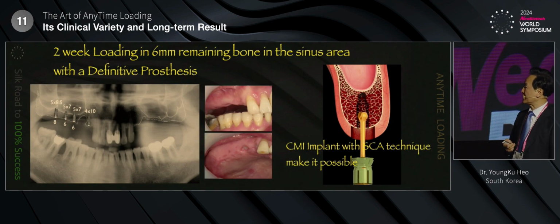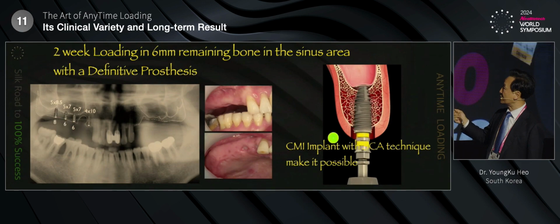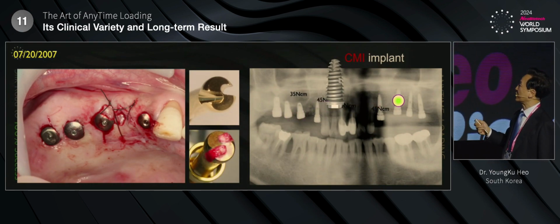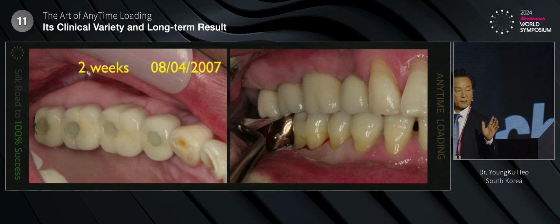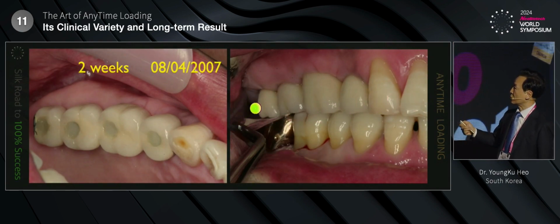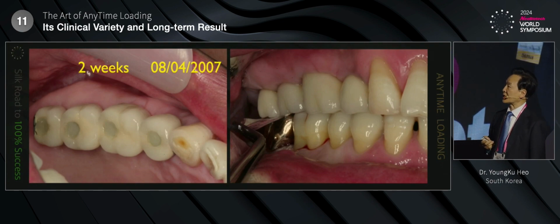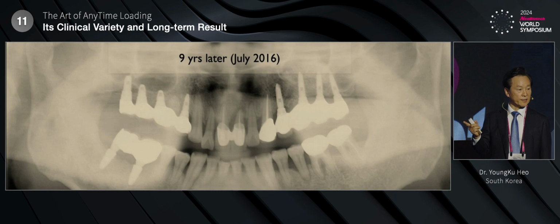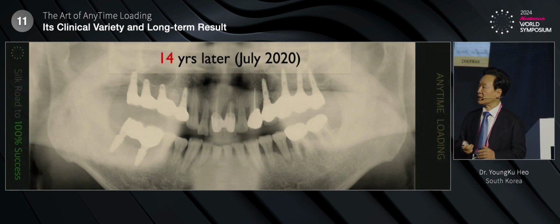I'm also using the CMI implant and SCA technique. As you see here, we get the fixation in the inferior cortical wall of the sinus. We get 35, 45, 40, 45 newton centimeters. So we make the impression in 1 week and deliver the final restoration in 2 weeks, as you see there, and we do full occlusion, okay? Perfect, because of the final restoration in 2 weeks. It was 2007. The other side, the patient cannot chew. 9 years later, it's perfectly maintained. 14 years later, perfectly maintained.